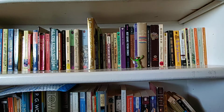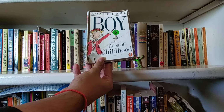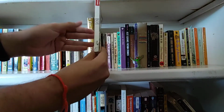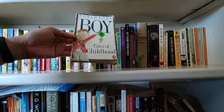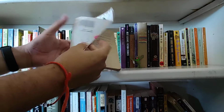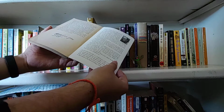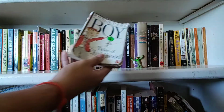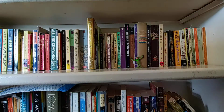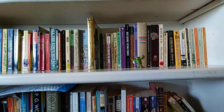So I'll start off with the bin books first. I have 3 bin books here. First one is Boy, Tales of Childhood by Roald Dahl. I got this for 50 cents at a rummage sale many years ago, but you can see it's seen better days. It's seen far better days. So I'm going to toss that straight in the bin once I'm done with all of this nonsense.